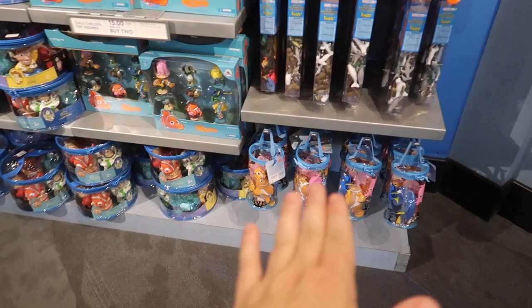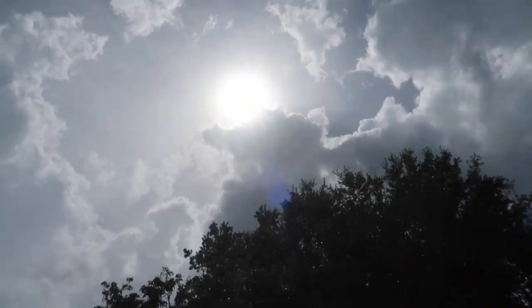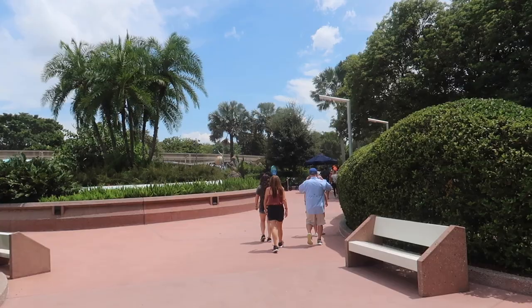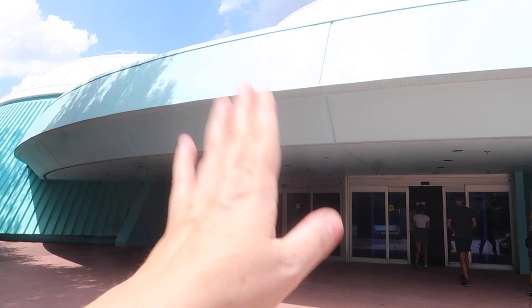And then the tubes. Germ, it's a tube. Well, that's no fun. That's just a tease. Look at how close that cloud is to covering the sun. No fair. But now one thing to note is if you just want to buy something or just see the aquarium, you don't have to ride the ride. You can enter through here. You enter into the store and then into the aquarium.